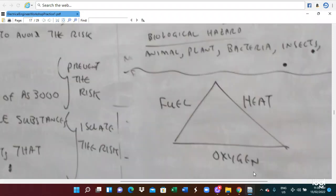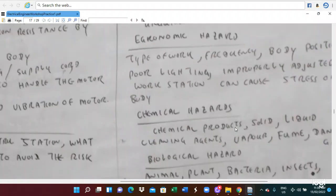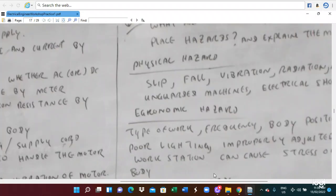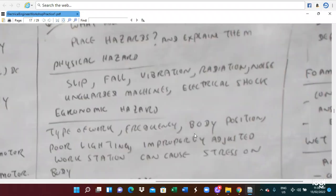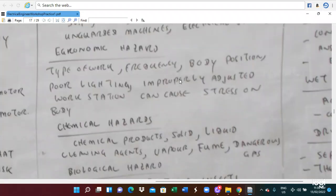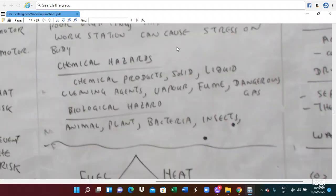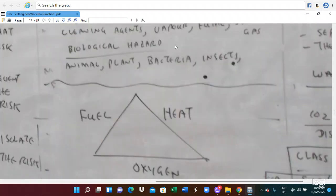Physical hazards are vibration, radiation, noise, unguarded machines, and electrical shock. Ergonomic hazards are the type of work, frequency, body position, poor lighting, and improperly adjusted workstations. They can cause stress on the body. Chemical hazards are chemicals produced as solid, liquid, and cleaning agents, also vapor, fuel, and dangerous gas. And biological hazards are animals, plants, bacteria, and insects.